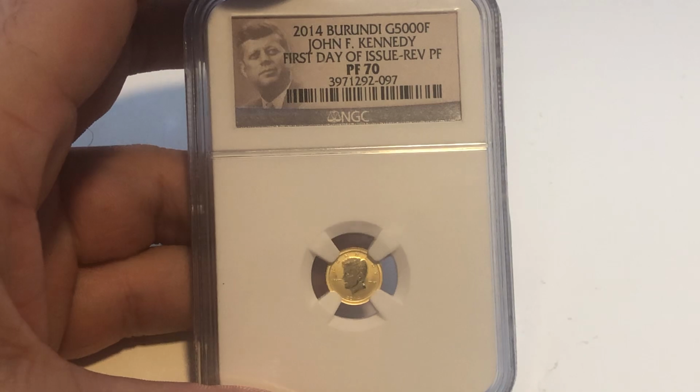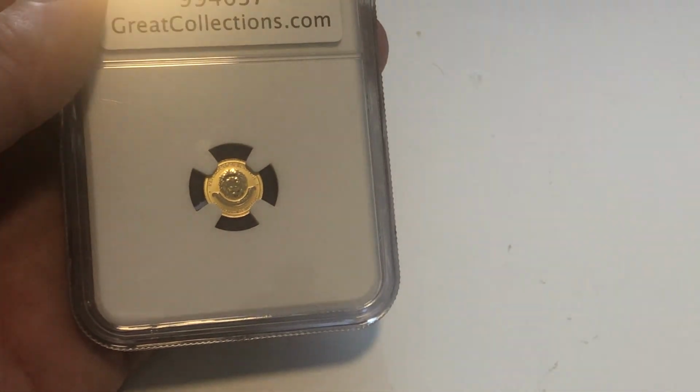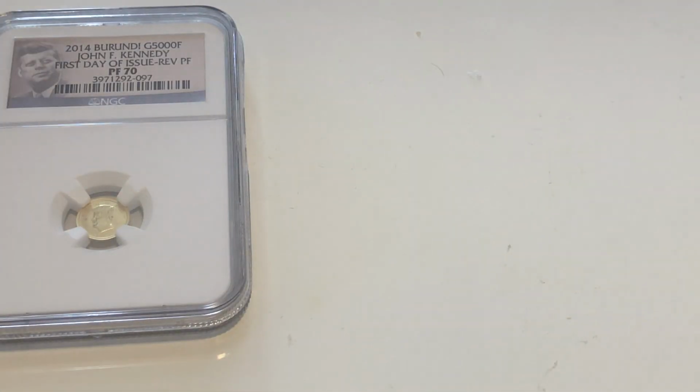There's two of these, so 2014 JFK PF70s. I believe these are half grams, but I will double check. JFK. Yeah, they are half grams. Two of these. I like these.